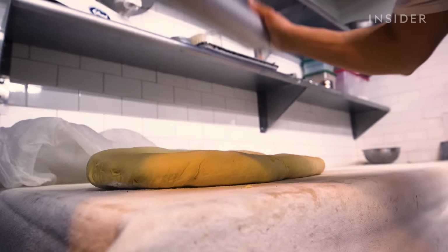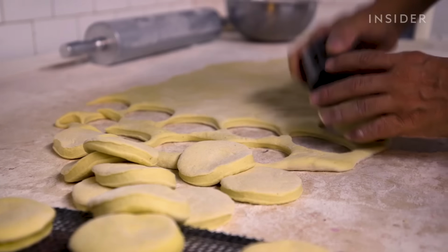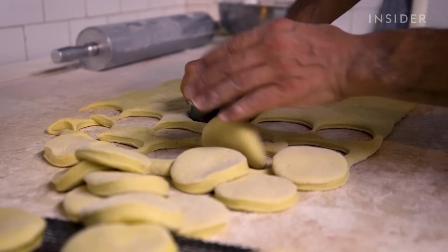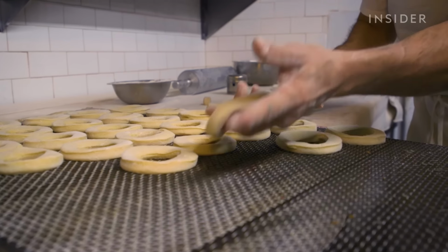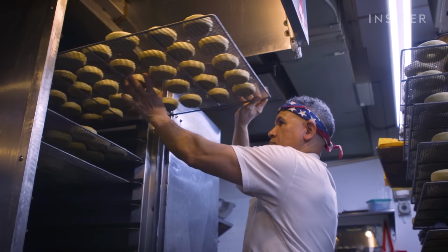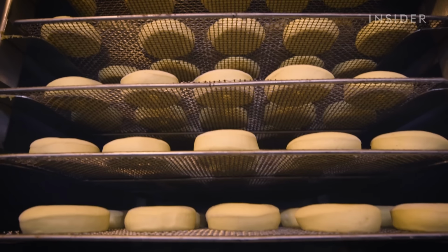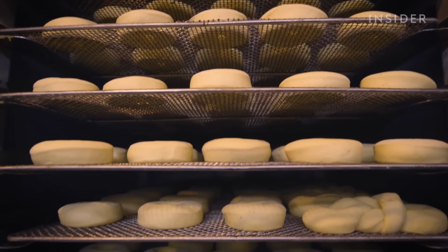Bakers roll the dough about an inch thick. Any thinner and the donuts will shrink too much when they fry. Then they cut the donut into perfect rounds, some with holes and others without, depending on whether the donut has a filling. Now the donuts head into the proofing cabinet to rise. Typically, yeast donuts need about 3 hours to rise, which is why bakers start their shift overnight.